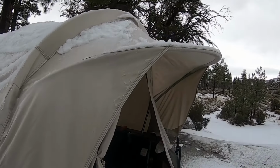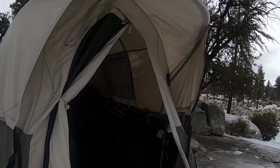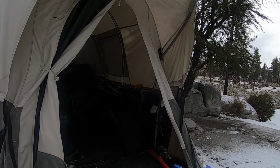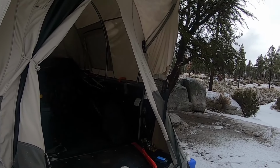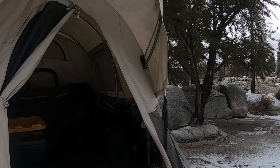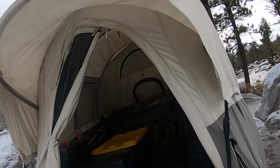This overhang here kept the door pretty dry. The snow was kind of falling straight down, so that was really nice. I just sat here with the door open and my Buddy heater purring away, and it was nice and warm inside while I watched the snowfall this morning. So once again, a great design by Kodiak Canvas.